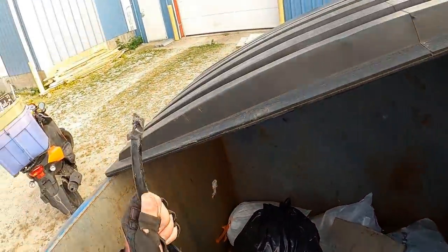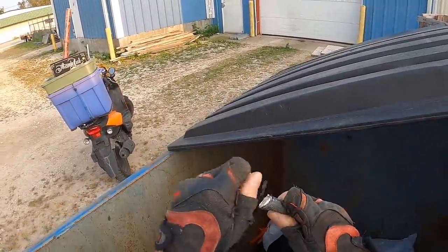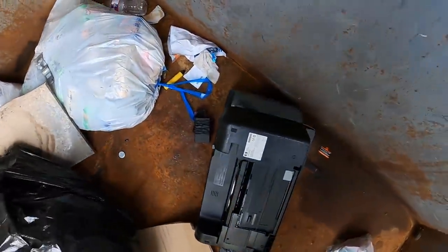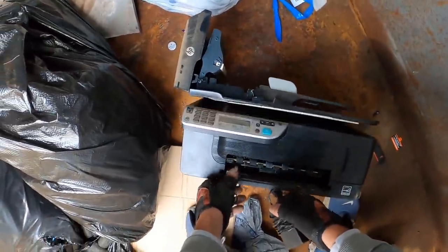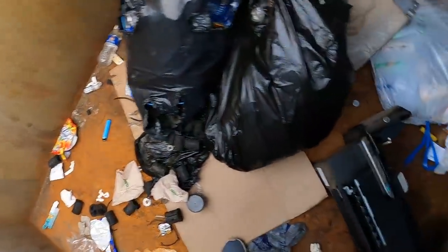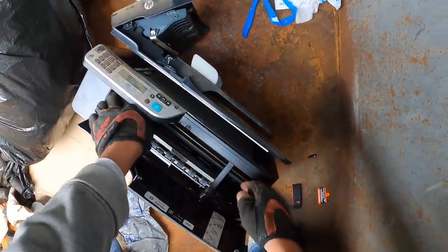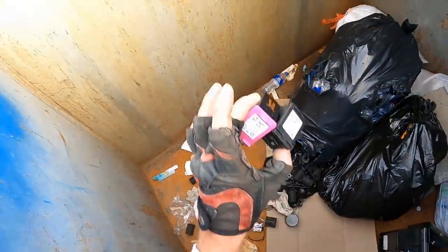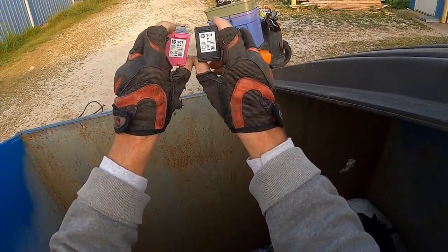This is kind of like a big coaxial cable. It's got a decent amount of copper in it. Maybe like a low grade wire or something along those lines. Scrap, you ought to get something for it. Okay, gotta be smarter than a printer. Okay, there we go. Add these to the collection. It's 901s.